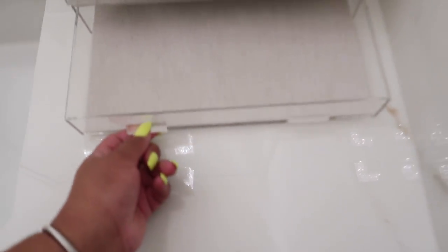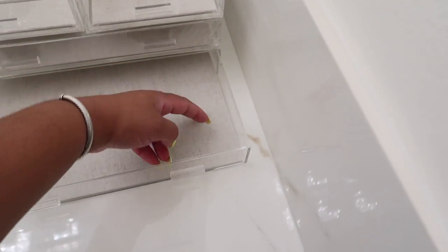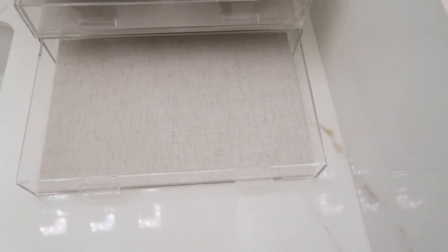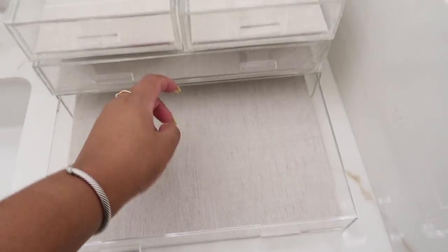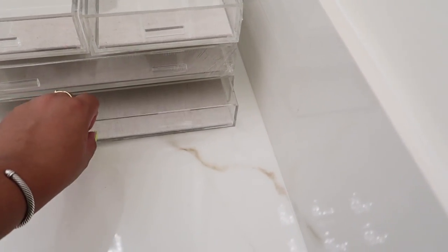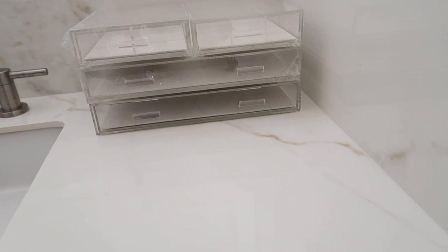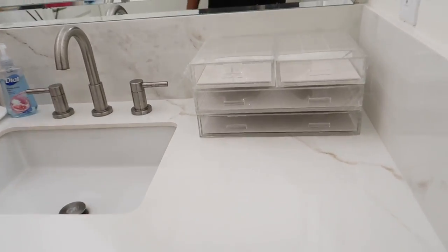Now the bottom ones, I have two with just the open drawer. I thought I had gotten the one that separated, but I didn't. It may not matter, but I may switch this one since I got two of this kind and get the one that separates. So I'll put my necklaces and stuff so they'll have organized drawers instead of just open. I think I'll prefer that better, but this is what it's gonna look like. And I think I'm gonna just keep it straight and keep this area clear.